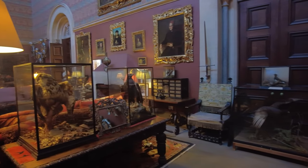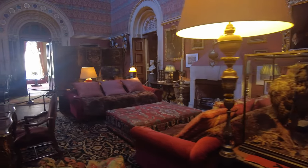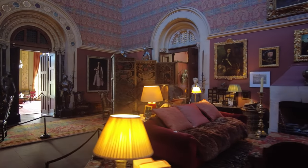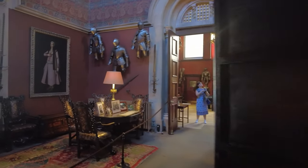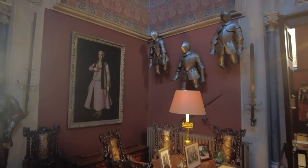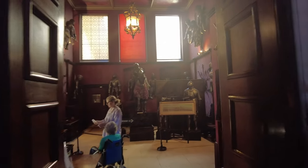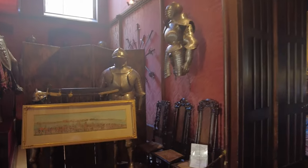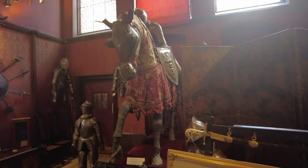Bit of taxidermy on the table. Wow, this looks like a good collection of armour. The knight on the horse, yes, is wearing a complete suit of North Italian armour, which is equestrian field armour, dating from 1597.